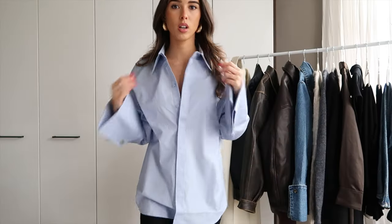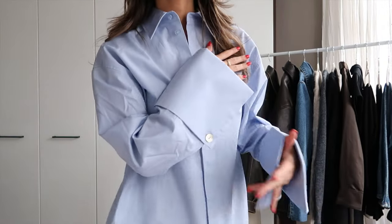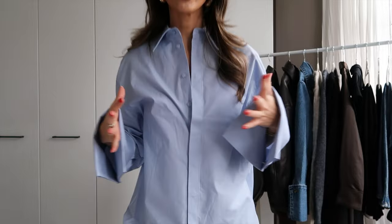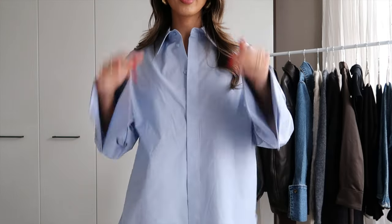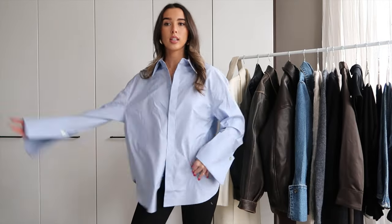Okay, how are we looking? Okay, I do kind of love it. I just don't feel like cuffs get enough love, and that is insane. But you know what I mean? Just a blue shirt, which can sometimes be quite simple, just having that bit of detail just instantly elevates an outfit. I'm gonna undo the bottom slightly.